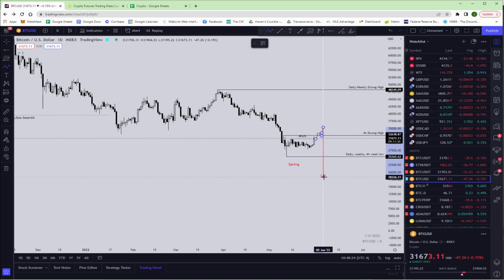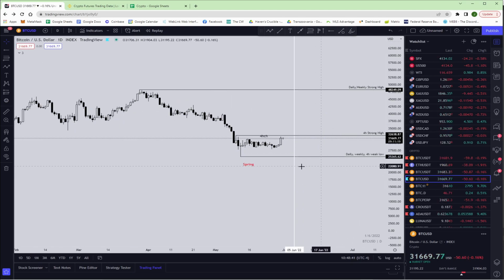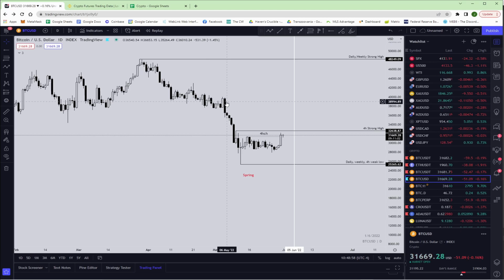But if we close a daily, not great, but not the end of the world. Close a 4-hour, we could close a 4-hour under this and still be okay. It would move our 4-hour swing high a little lower, but that's okay. It just makes it easier to break, right? If we close a daily or a weekly, I will be looking to sell all of my spot probably around 29,000. So we'll come down and then we'll retrace up, and then I'll be looking to sell my spot somewhere around there. I'm not riding this down. No, siree, Bob, I'm not doing it. Just wouldn't be a good idea.